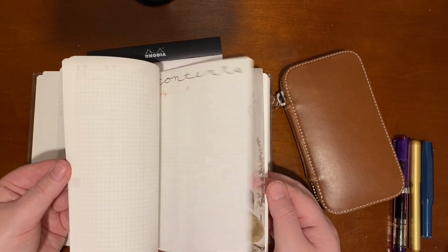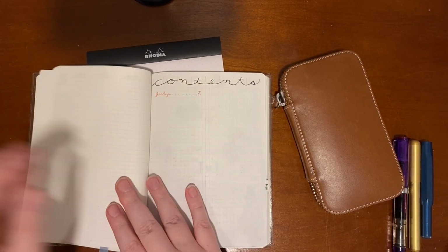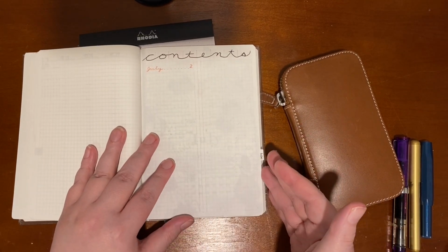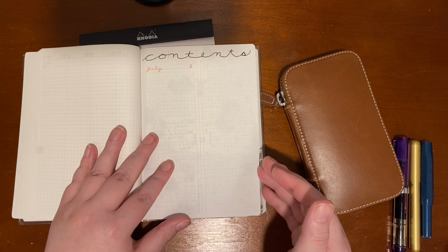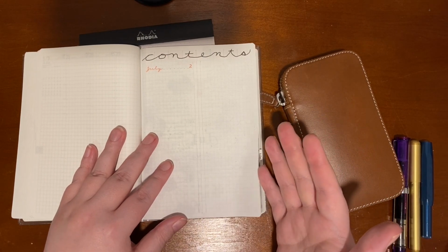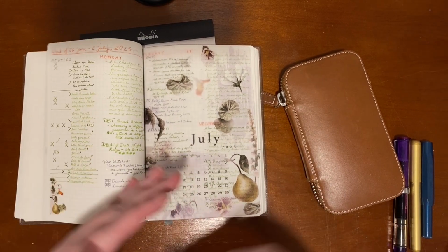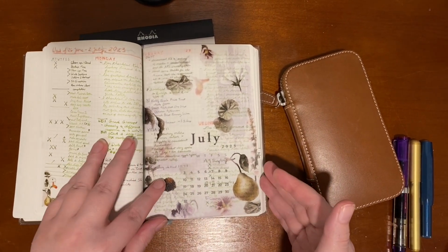And then in the back, if you aren't familiar with the Sterling Ink Common Planner, the back has just a bunch of numbered empty pages. So unlike the Hobonichi Cousin, it's not pre-dated for one page per date, which I like, because then I can just kind of move through.